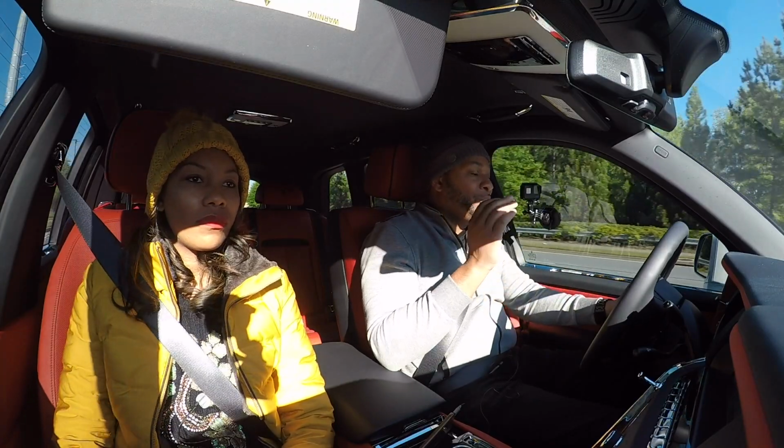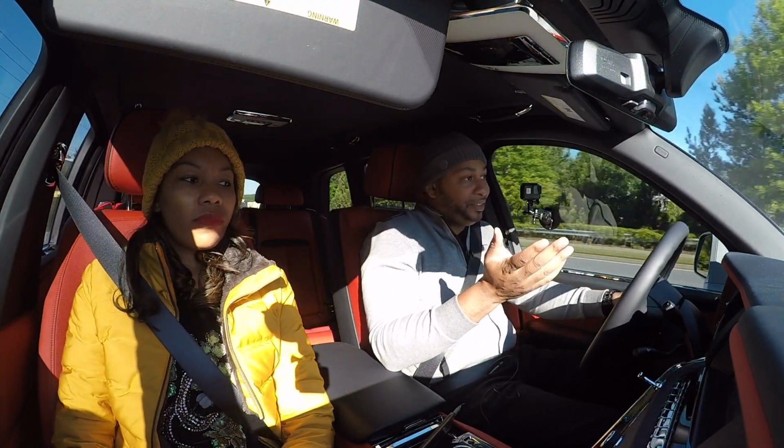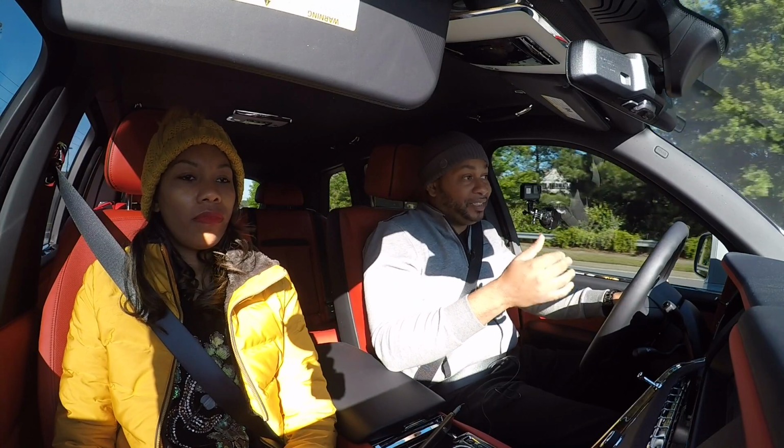So that's just my thoughts. You know, one is curvaceous. The Bentayga is curvaceous. The Cullinan is blocky.